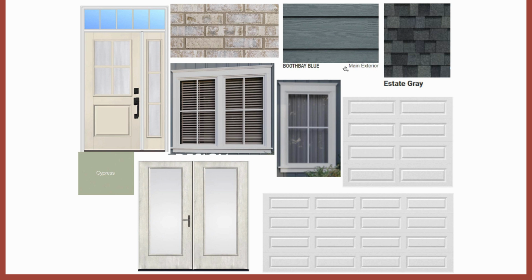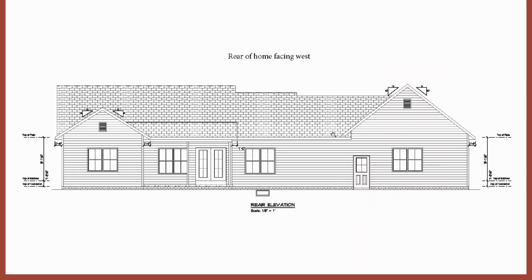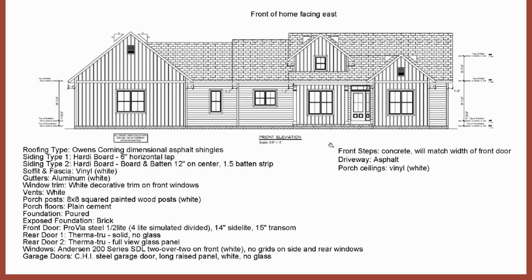Not sure if the board and batten is going to be the same color. It wasn't clear if the main exterior was the same as the accent exterior siding. And then I believe cypress may be the color of the doors, just based off of the positioning in this palette book. But again, all stuff for the applicant to go over with you this evening. Tried to cover everything as best as I'm aware of with this project. If you have any questions for me, I'll try to do my best to let you know what I'm aware of, but the applicant's here to go over their project with you.